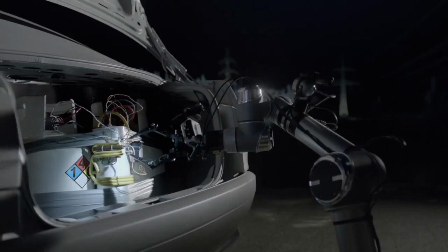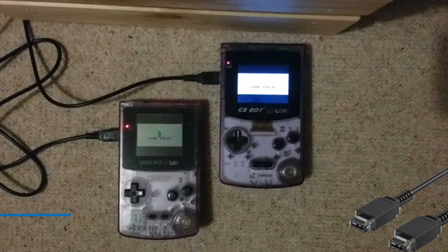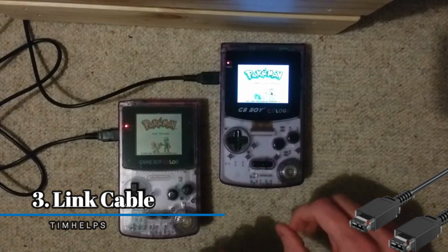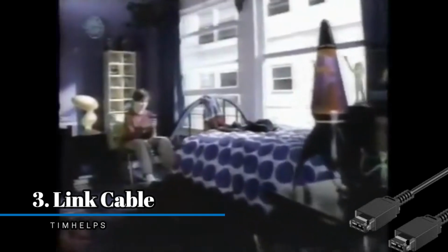Which is why, even though the world keeps asking us what we'll do. The Link Cable. Now, the Game Boy Link Cable used to be essential for trading Pokemon and playing multiplayer games before the likes of Bluetooth and Wi-Fi. It was the only way to connect with another Game Boy owner.